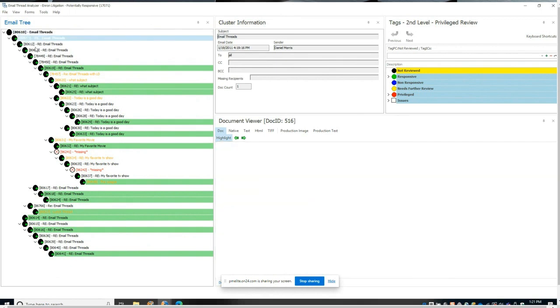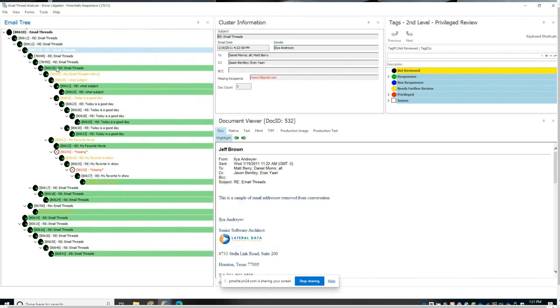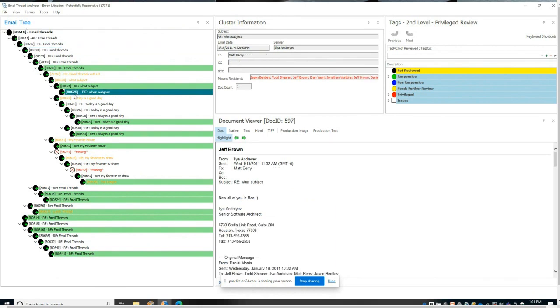Because each one of these is an email reply or a forward. And then you basically come to an endpoint, right? And that endpoint, or the tip of the branch, is the most recent email you have for that thread in the system. And you can see where it branches off into different threads here. And you'll notice that those endpoints are highlighted in green.